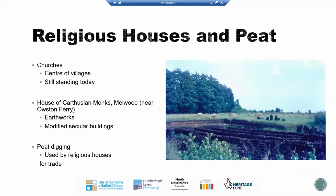And the other industry you might expect to see is actually religious houses and peat digging. So religious houses can be represented by churches. They're found in the central villages, and of course we still see them standing across the country today. And in the Isle of Axholme, we do also have a few monasteries. So for example, the House of Carthusian Monks at Melwood near Owston Ferry, where we can still see the earthworks today.